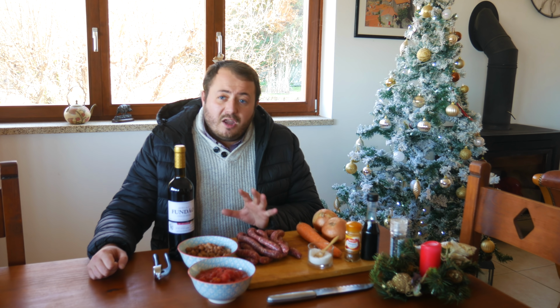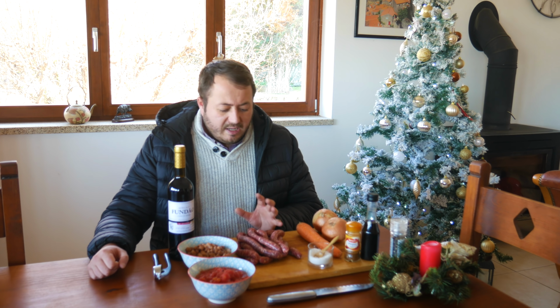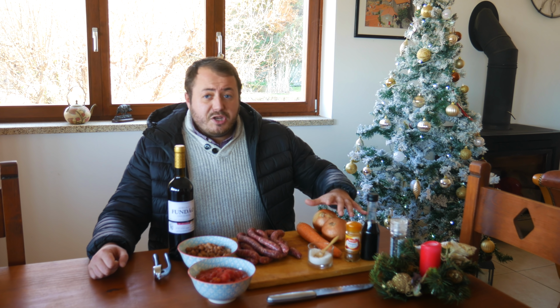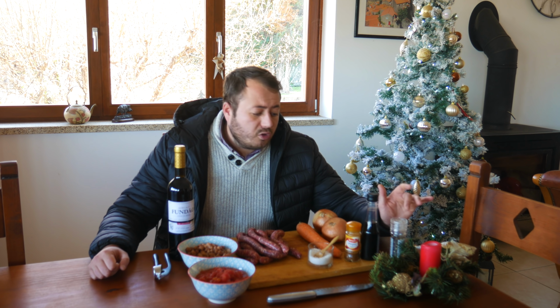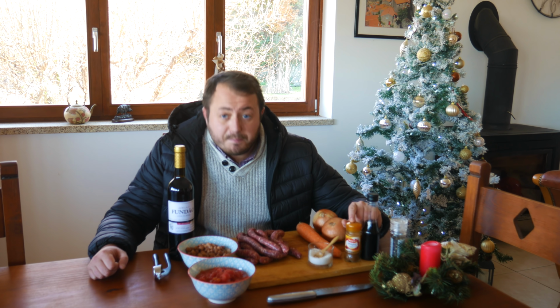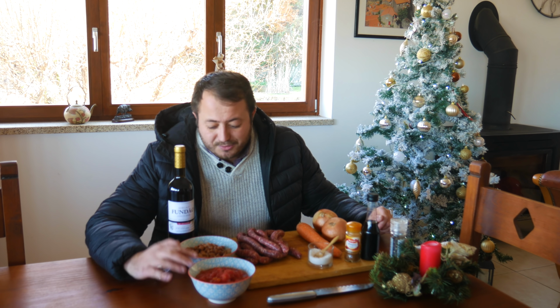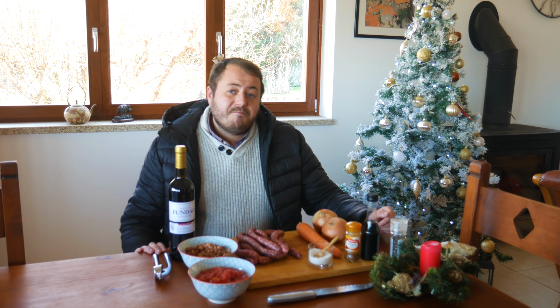So I've got here some nice fresh butcher's sausages, pork sausages with herbs in them. They're sort of similar to a Lincolnshire sausage or something like that, rather nice. We've got some onions, a carrot, some garlic, soy sauce, pepper, some ground up malagueta peppers, some salt, chopped tomatoes, some butter beans, and some of our local Fundão wine here. So let's crack on.